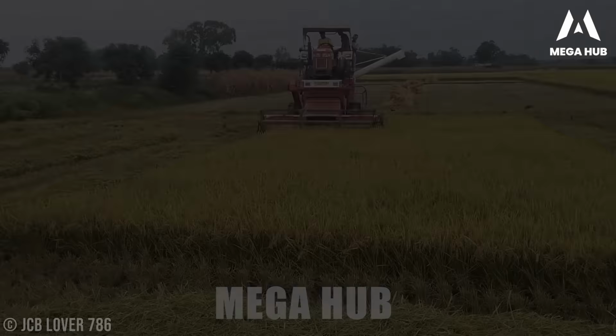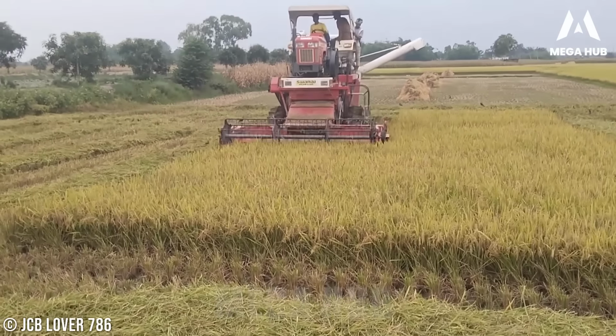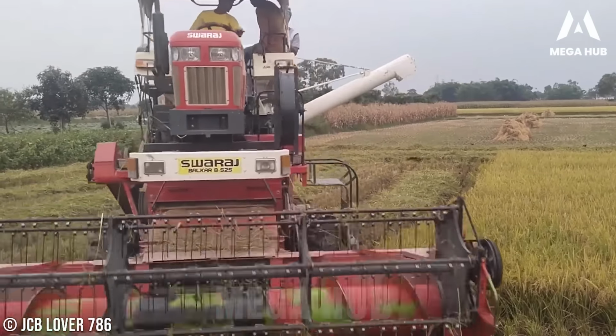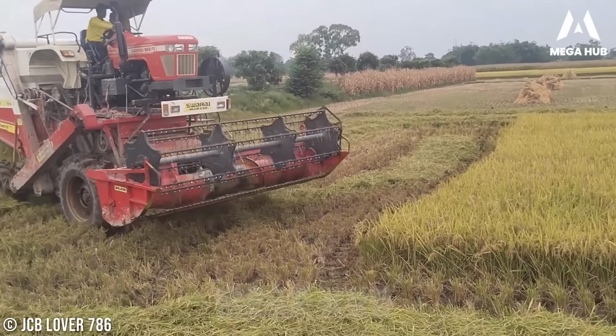It doesn't come with many modern features, but this harvester runs reliably. For small and medium-sized rice fields, it's still a dependable tool during harvest season.